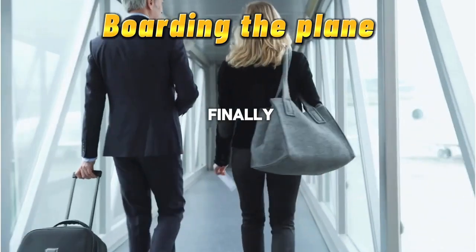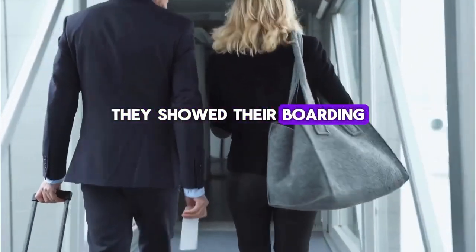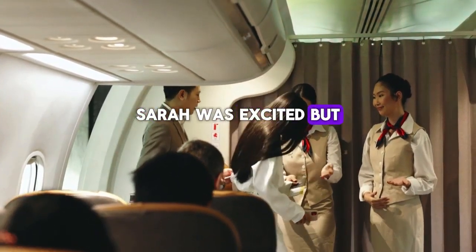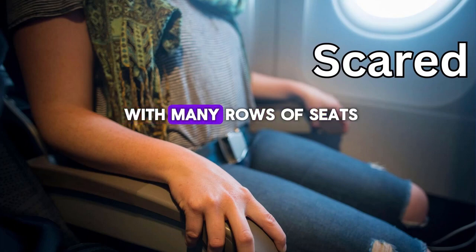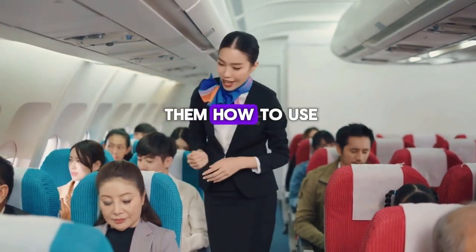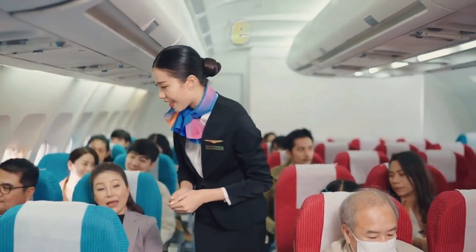Boarding the plane. Finally, it was time to board the plane. They showed their boarding passes to the gate agent and walked down a long hallway to the airplane. Sarah was excited, but also a little scared. The airplane was huge, with many rows of seats. They found their seats and buckled their seatbelts. A flight attendant showed them how to use the seatbelt and explained the safety instructions.